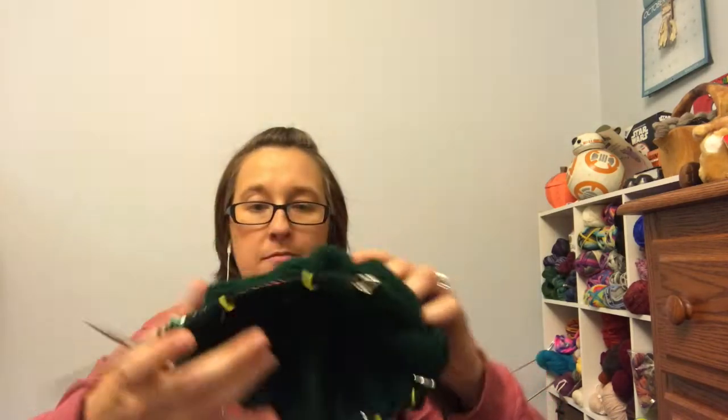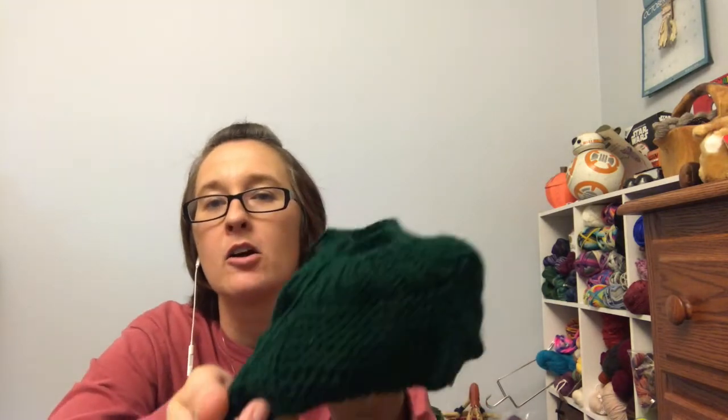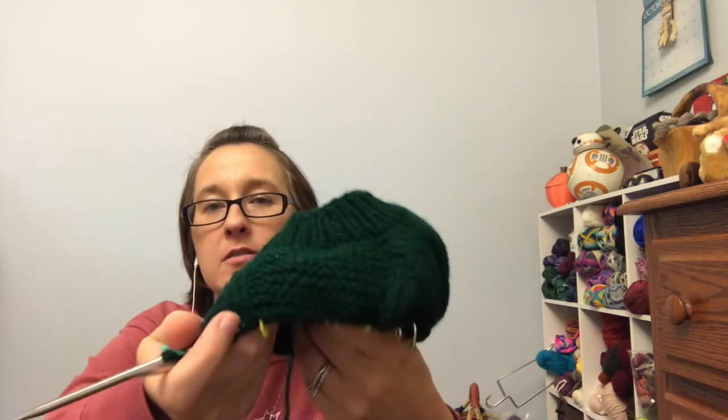I started this in Rhinebeck, or the day before. This was my Rhinebeck project to bring with me. So this is the Flax. Of course, I'm in the round, so I'm not really in the middle of a row, but not too much done, but you can see it's starting the garter stitch panels on the sleeves. I'm still just increasing, it's kind of the same 2 rounds over and over again.